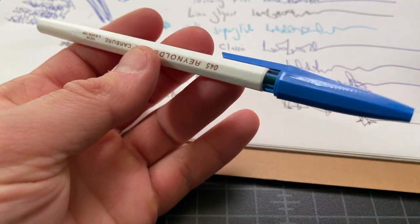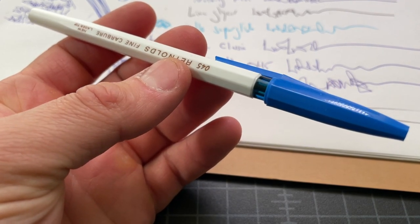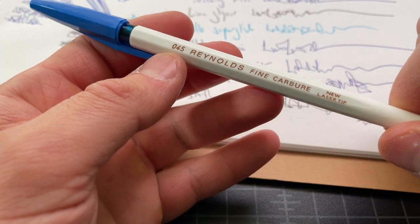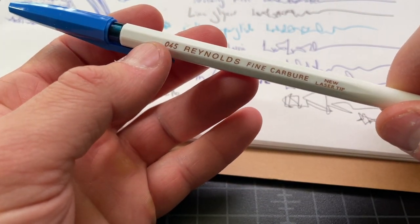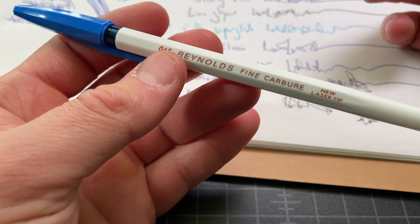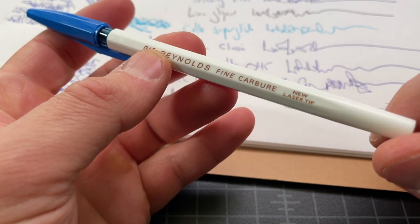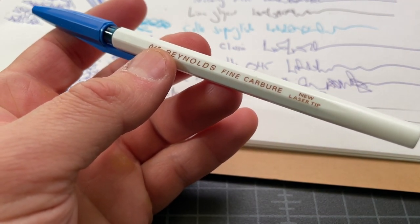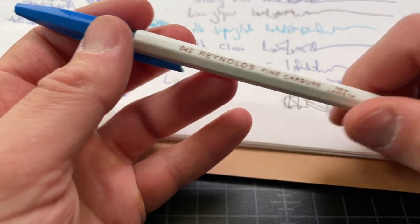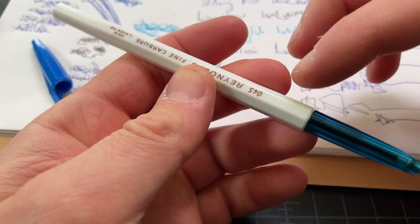This for me is one of the true classics and one of my favorite Indian pens of all time. I think from the feedback I've gotten on the channel, it is a popular one that's been around for a long time. It's called the Reynolds 045, or just the Reynolds 45. Reynolds is a pen maker in India, just like they are in the US. Reynolds is one of the original ballpoint pen makers. I don't know if it's the same company, if it's an offshoot, if it's a different company, that I haven't dug into, but this 045 is clearly old school in its design.